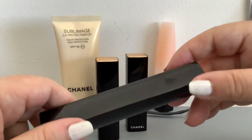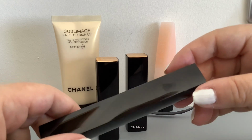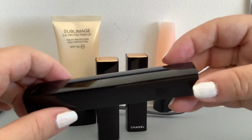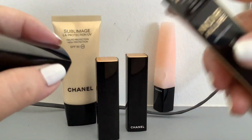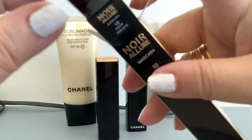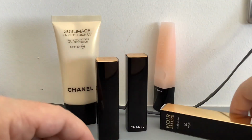So it's, to me, less obvious that I'm wearing mascara, but definitely gives you a bit of extra length. And it wears well. So it's a good mascara. I do think mascara is terribly personal, and what suits one person doesn't necessarily suit somebody else.